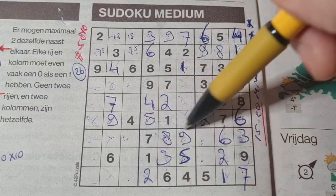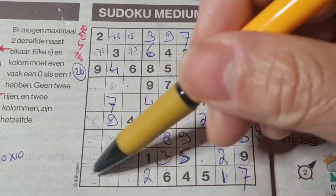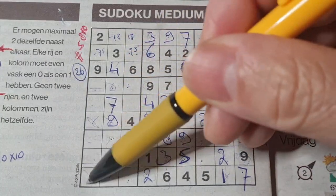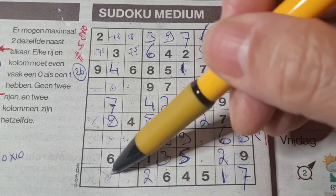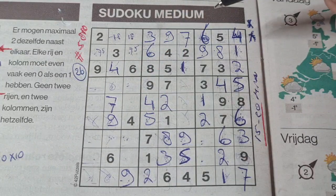Alright. The 9 in this row. The 9 in the row below. So last row, the only 3 places left for the 9 should be here, here, or there. You see a 9 in the first column, no 9 there. Here, 9 in the second column, no 9 there. So the only place left for the 9 should be there.